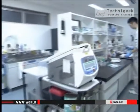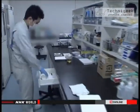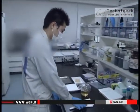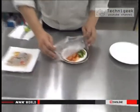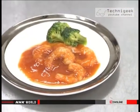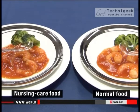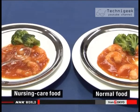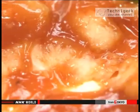For the past 8 years, this pharmaceutical company has worked on creating nursing care foods. The company has developed technologies that can soften food, but with little change in its appearance. 2 plates of stir-fried shrimp in chili sauce. The one on the right is cooked in the usual way. The one on the left is nursing care food.